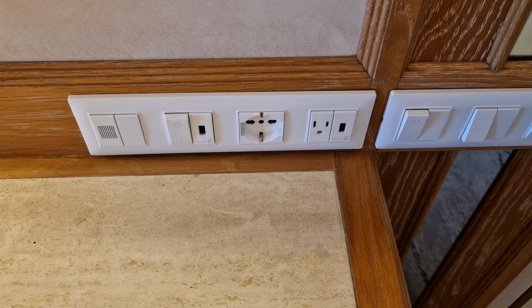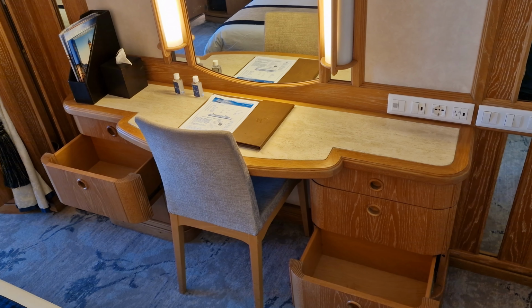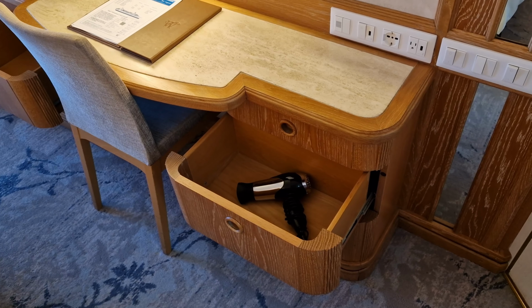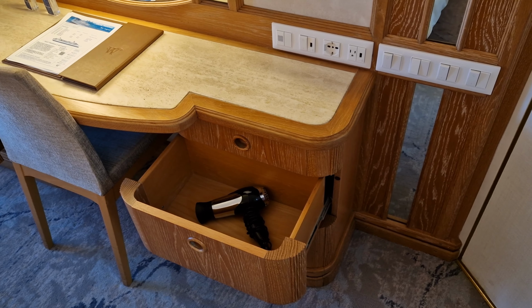There's also a couple plugs and USB sockets which made up for the lack of any electrical outlet near the bed. The dressing table also has several deep drawers which offers further storage space in this area, as well as the cabin's hairdryer should you require it.